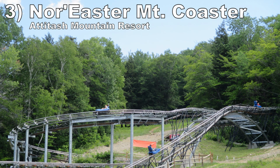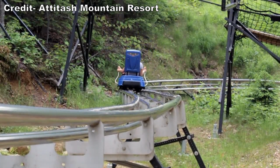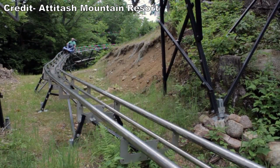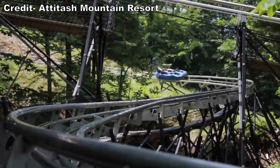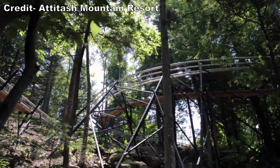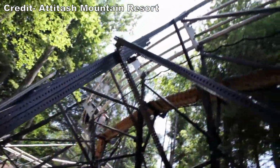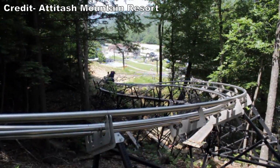Number 3. Nor'easter Mountain Coaster at Attachment Mountain Resort. This aquatic mountain coaster is very fast. The turns are super sharp, so you get strong laterals and even some positive Gs. Then there are multiple drops giving some airtime, most notably this sizable plunge underneath the lift hill midway through the ride. This one also has a lovely setting and plenty of length.